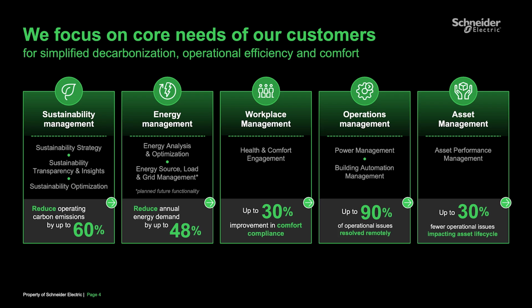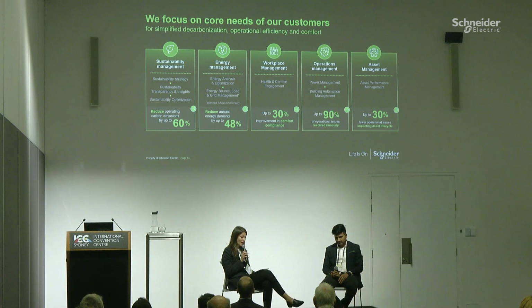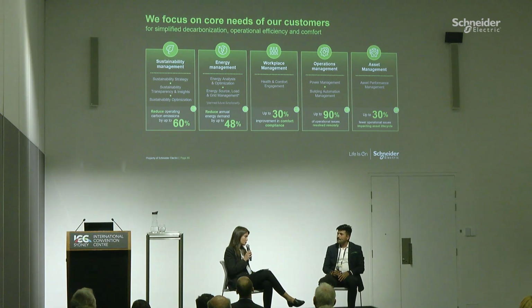How do we do that? Well, at Schneider, we have technologies. I think there are four pillars in terms of the technology. First, you have sustainability management. It's all about trying to get full sustainability transparency, understand the carbon baseline and how to track it. The second one is energy management. I would summarize it as monitor, analyze, control, and optimize energy usage using software. That's what we're going to talk about today. And analytics to identify energy-saving opportunities.